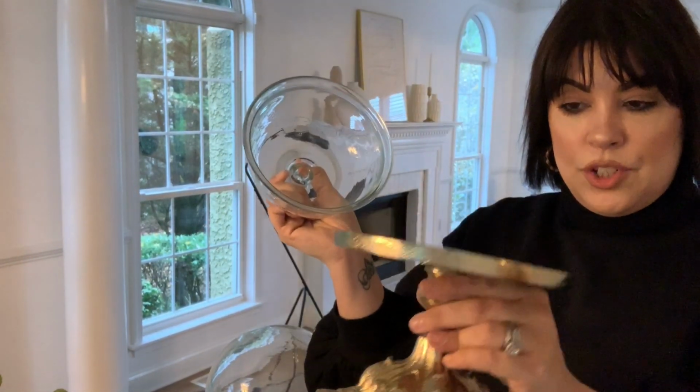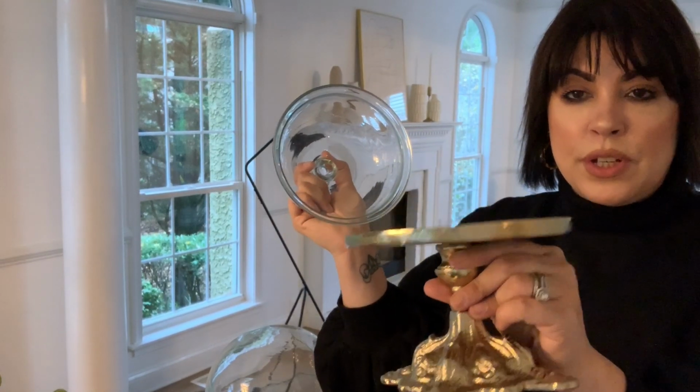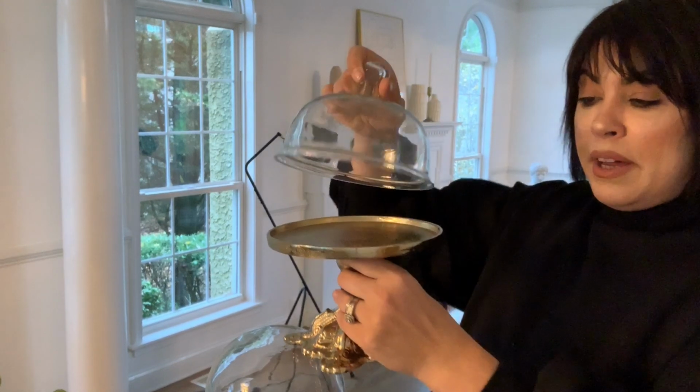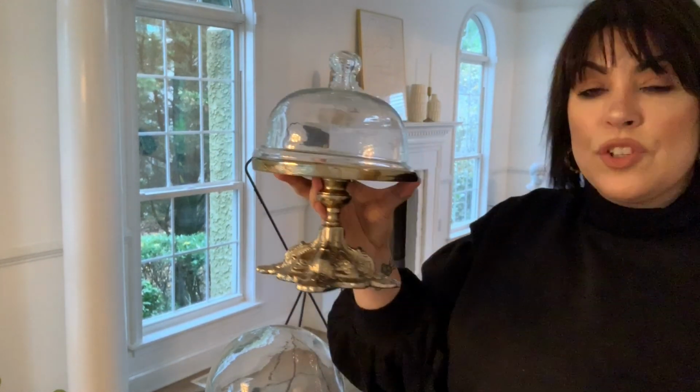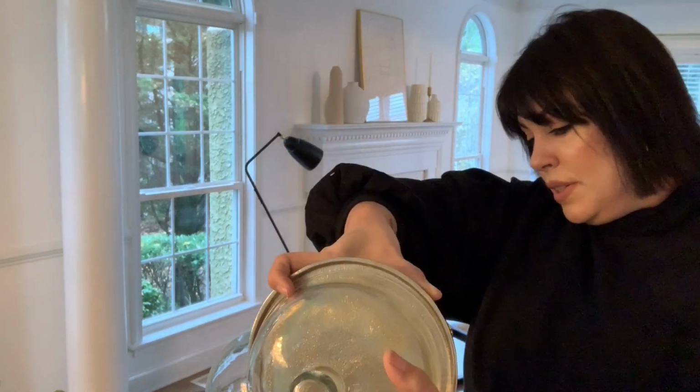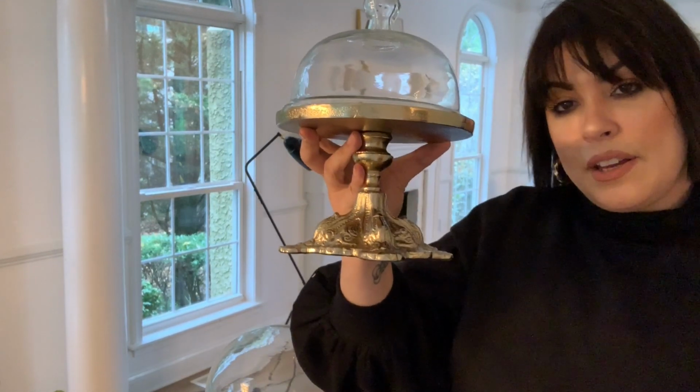little cloche dish. And this is cute for pastries or, I don't know, candy. But you can also put a small perfume bottle in here. They just look so elegant placed on a bookshelf, a table, or your dresser. They really add so much sophistication to your space. It was $14.99 at Home Goods.